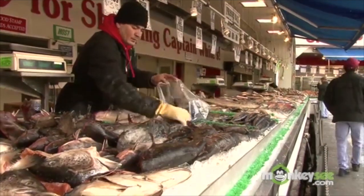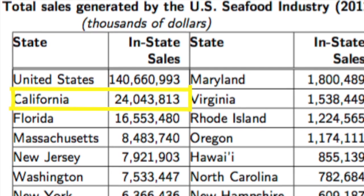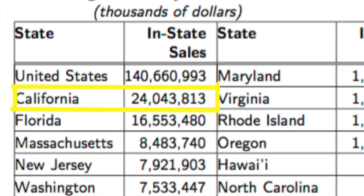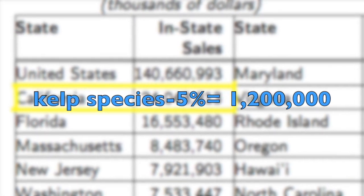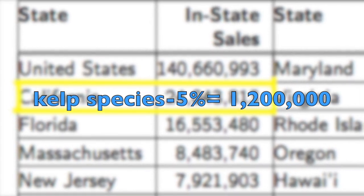surrounding catching them. In California alone, it is estimated that fish sales make up for over $24 million in revenue per year. If kelp species make up, for example, 5% of this, that equates to over $1,200,000 in revenue, which is a significant amount.